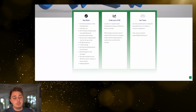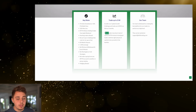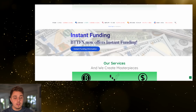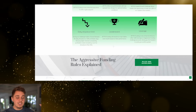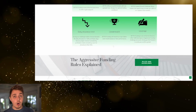Scrolling down a little bit, I can appreciate that they have the 90% of traders lose, all this kind of information on the front. They have a couple key rules, our team, all that good information. They have a ticker tape up here, and then these really ugly letters over here with a hexagon background or something. And then our services, they have crypto payouts, true ECN broker, all this good stuff. Design is okay. Again, just referencing the design right now. I'm not talking about any of the statistics yet. I will get into all of that in this video.